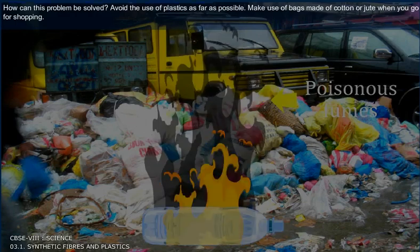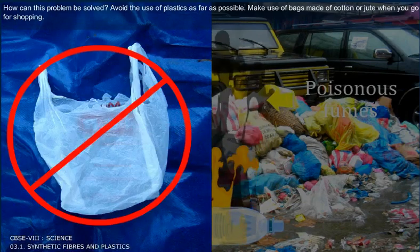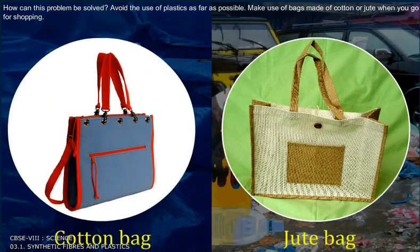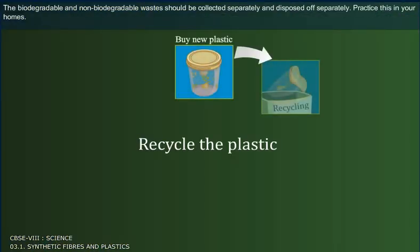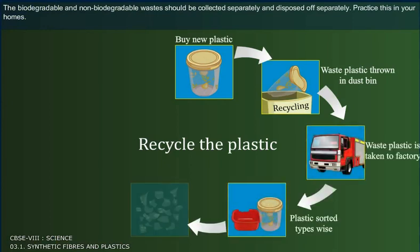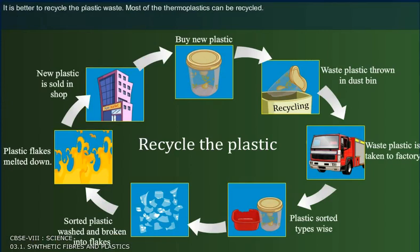How can this problem be solved? Avoid the use of plastics as far as possible. Make use of bags made of cotton or jute when you go shopping. The biodegradable and non-biodegradable waste should be collected separately and disposed of separately. Practice this in your homes. It is better to recycle the plastic waste. Most of the thermoplastics can be recycled.